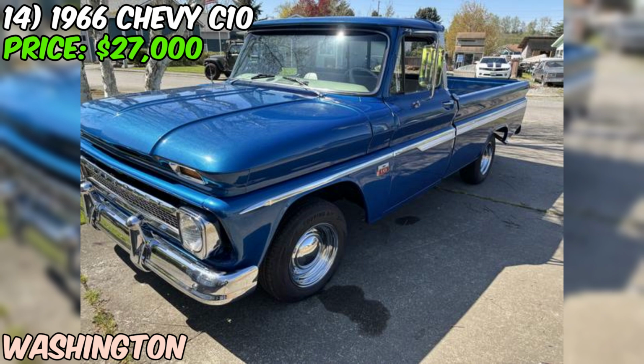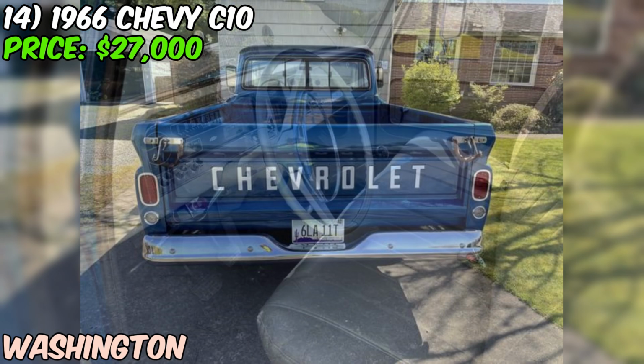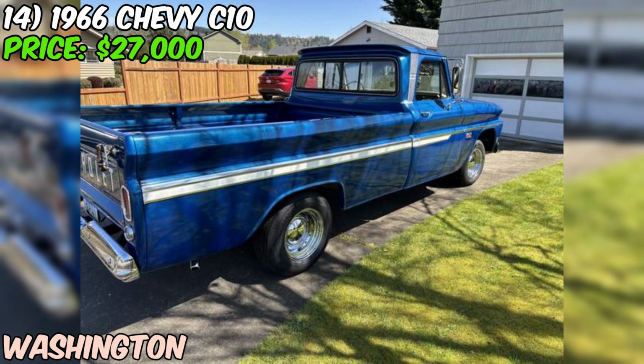Now, $27,000 might seem steep to some, but in today's market for a properly restored C10, especially one with a body-off restoration, this price is actually in line with what these trucks are commanding. The beautiful blue paint and those new tires suggest this is a truck that's ready to show or drive right now. No immediate needs or issues to address.